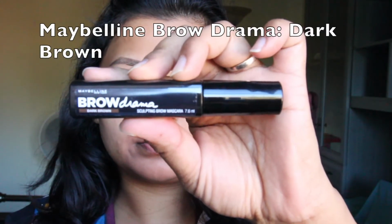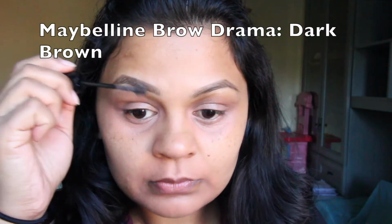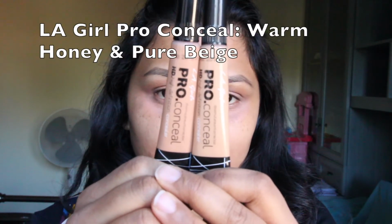I'm setting my brows with the Maybelline Brow Drama in dark brown. I've had this product for a couple of weeks now, or I think it's 3 weeks now actually. And I absolutely love this product. It sets the brows really well, keeps them on all day, and yeah, I love it.